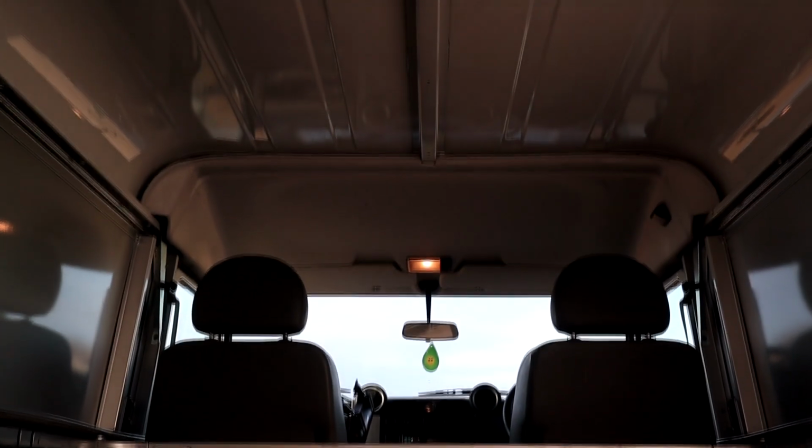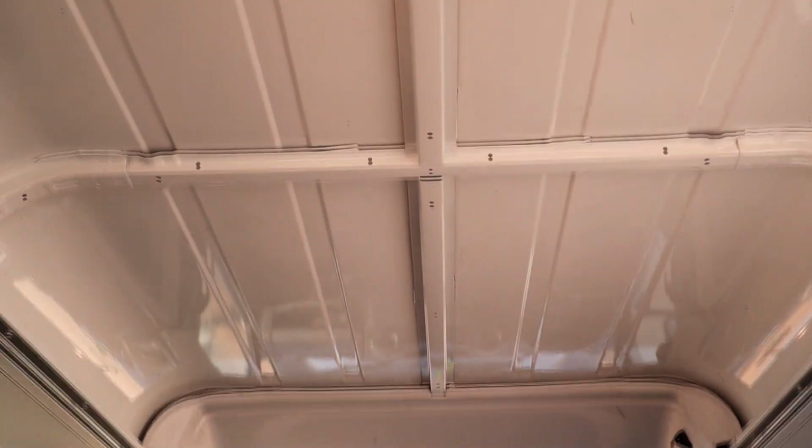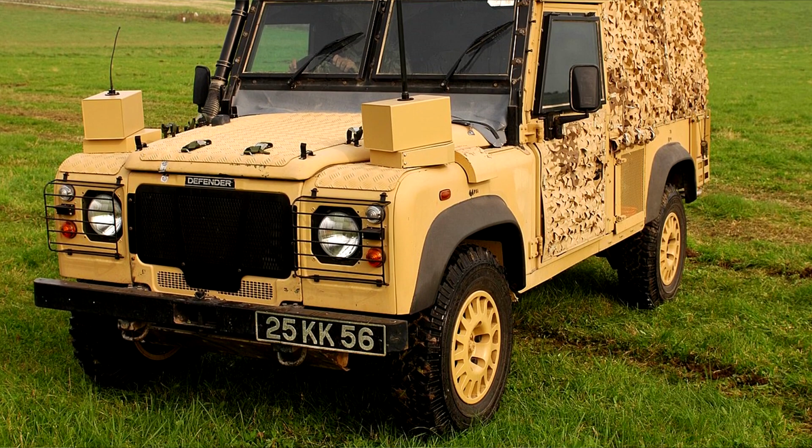The top is just sheet metal without any form of sound deadening. You can get them in different types, so you can get these with seats in the back, you can get twin cabs, you can get half cabs. There's a reason why large establishments such as the British Army have been using these for years. Not much stops them off-road, they're reliable, easy to use and easy to maintain.